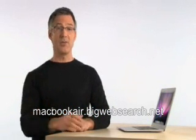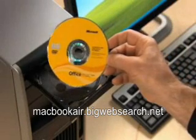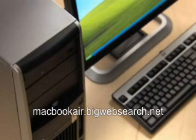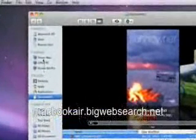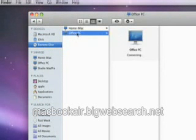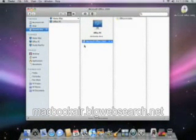In the next room, I've already set up a PC for Remote Disk. Let me show you. Here I have a new copy of Microsoft Office for Mac that I want to install on my MacBook Air. I simply insert the disk into the PC. Now I look in the Finder on my MacBook Air, and under Devices, there's an icon that says Remote Disk. I select it, and in the next column I can see the remote disks that are available for sharing. Here is the Windows PC that I enabled. I select it, and I can see the Office install disk that I inserted a moment ago.